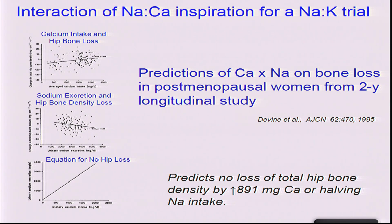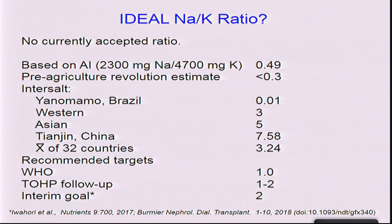So he's saying you can either increase the calcium by 891 milligrams a day or lower the sodium intake and accomplish the same thing. And see, we need that kind of equation for potassium and sodium. We don't know what the ideal ratio is. There is no currently accepted ratio, and that would be a really good thing for the committee to spend some time on.